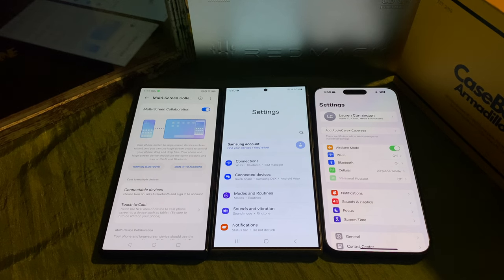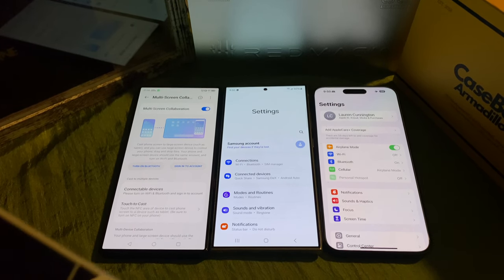Samsung also has something similar. But yeah, there's also game mode. Like in game space, you can actually take a USB-C. I think I go and get that actually.